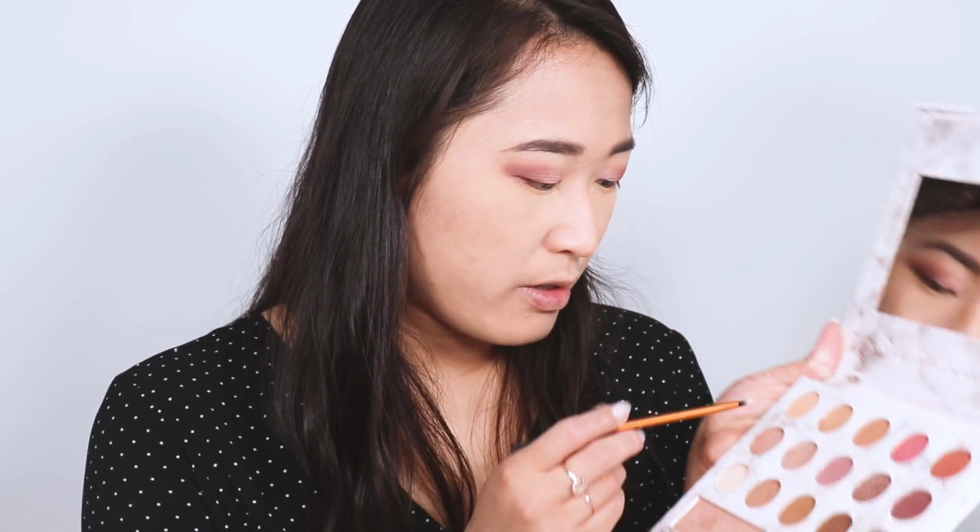Sure. And then what I do is I take another BH brush and I dip it into one of these lighter colors and I put it on the inside for funsies. So I'm gonna do this one. Okay. And then sometimes I take a different color that's slightly lighter and I put it on the bottom inner corner. But that's if you're feeling extra. I'm also gonna brush away any of the excess translucent powder that I had here.